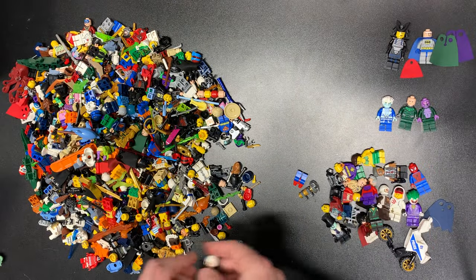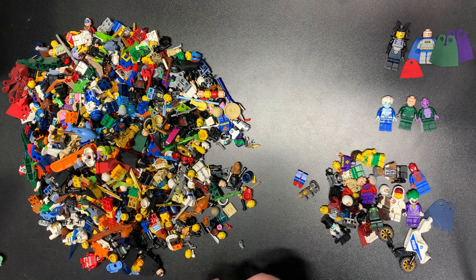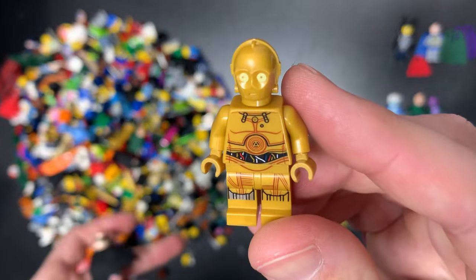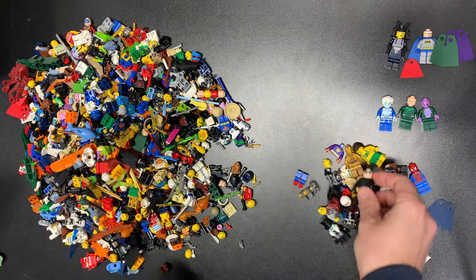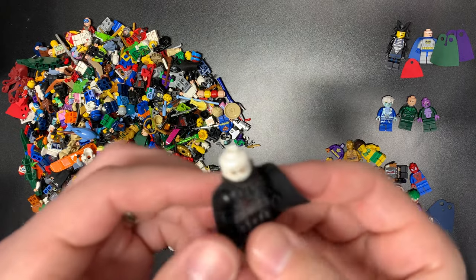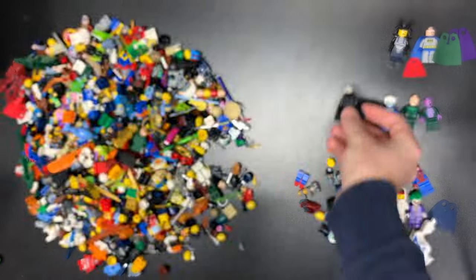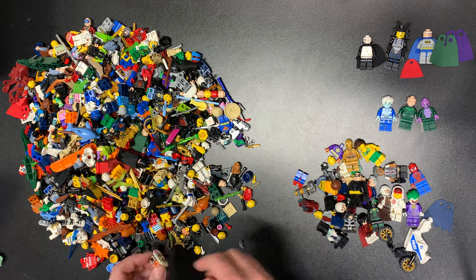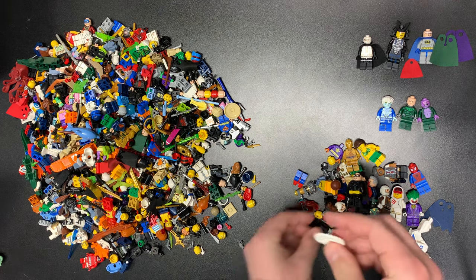Mighty Micro's Magneto, that's one you don't really find every day, but not super valuable. None of the Mighty Micros are that good. We have a C-3PO and a regular Batman. Not much to say about those two. Here is a white-faced Vader. Does not have printed arms, so this is probably the final battle Vader right there. The printed arms Vaders are so cool looking. I really, really do like the printed arms they put on him.